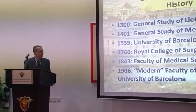It was in 1906 that the Faculty of Medicine was founded. Some of you were there last year, and you can see here the Faculty of Medicine, which is surrounded by the hospital clinic. The hospital clinic was also opened in the same year. It was a pack, the faculty and the hospital.